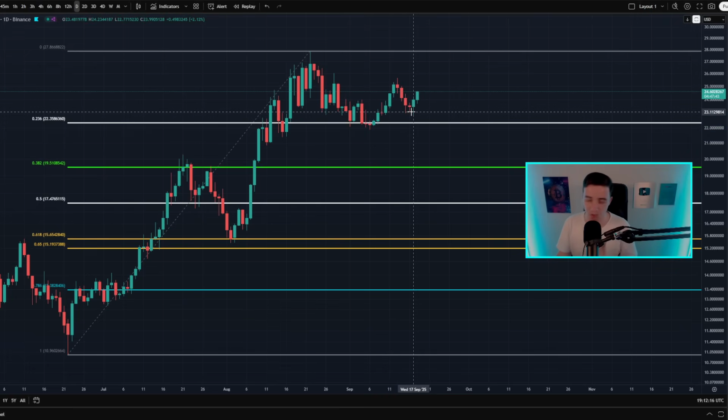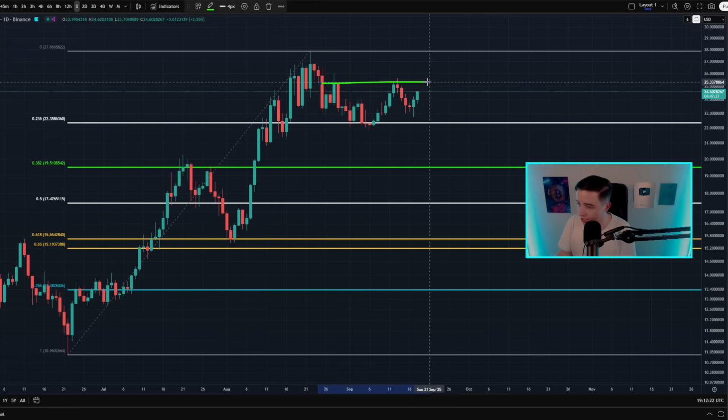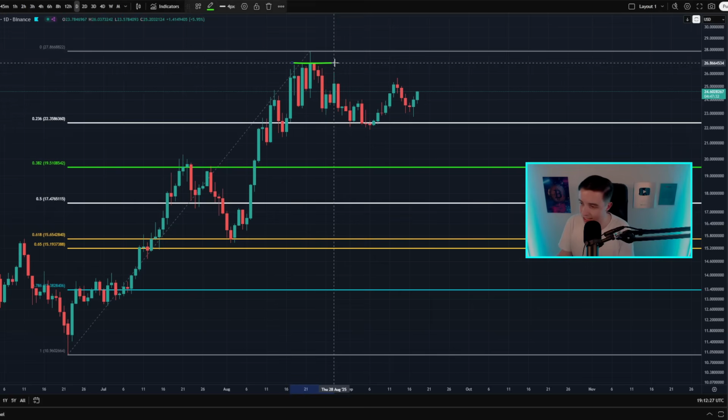And as for short-term resistance to watch out for in case we continue this short-term bounce, expect more resistance at around $25.20 and major resistance at just under $27, around $26.80 to $27, acting as strong resistance.